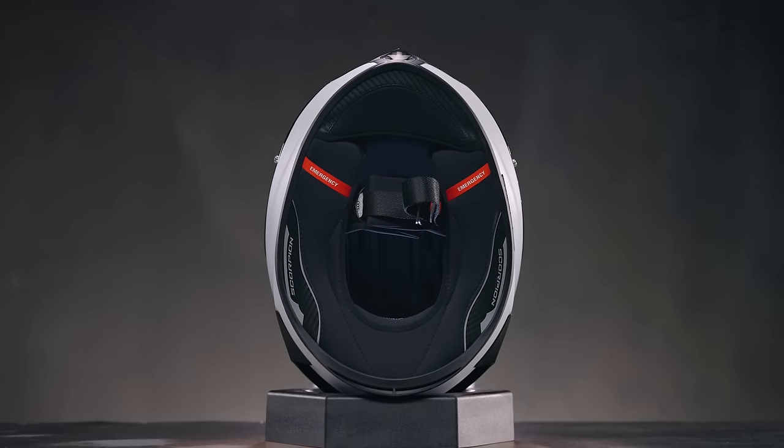If you're not familiar, these are small air bladders that are built into the helmet, which can be inflated once the helmet is on, thus creating an incredibly snug fit to reduce erroneous movement, which can not only be distracting, but can detract from your performance on the track. It's extremely important to have a snug-fitting helmet at all times, but especially on the racetrack, and Scorpion makes it extremely easy to fine-tune the fit of this R1 Air.